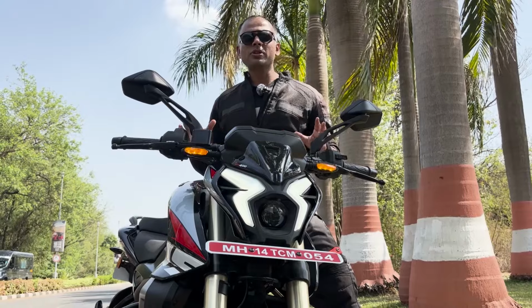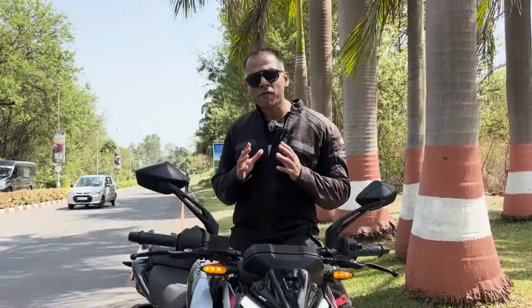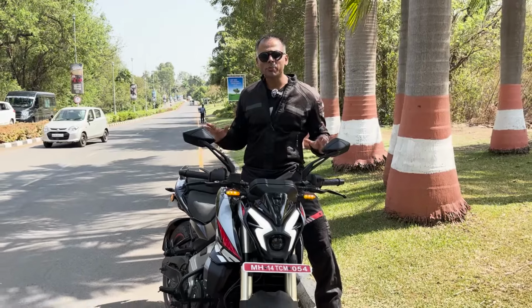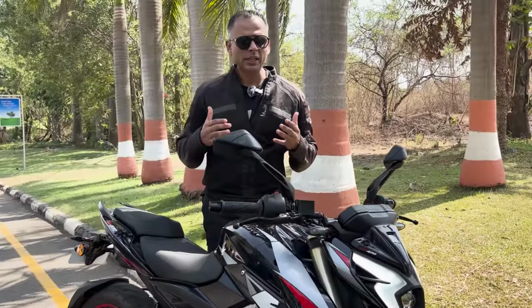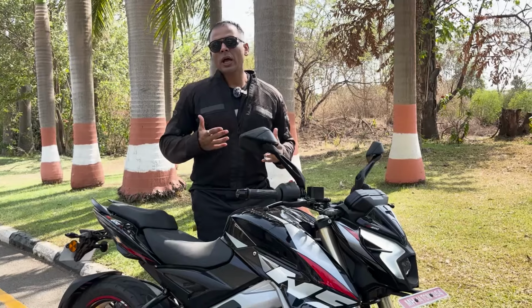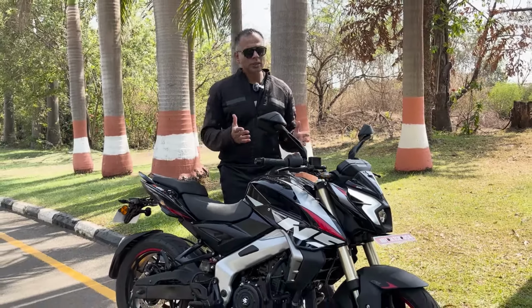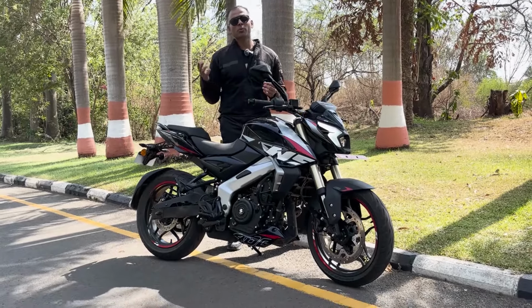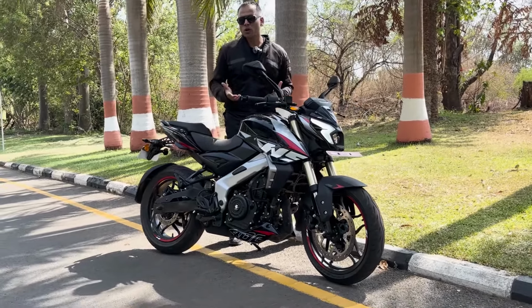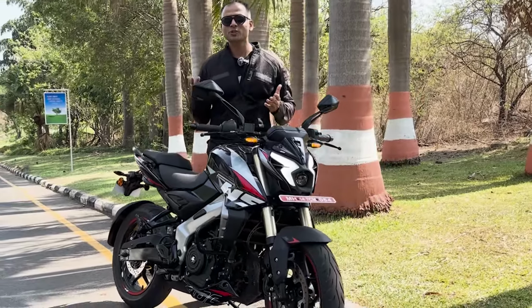So these were my impressions of the all-new 2024 Bajaj Pulsar NS400Z. To sum it all up, this motorcycle is for somebody who would want to take it for a daily office routine and probably would take it out for a Sunday ride. This is a do-everything motorcycle which would take you out probably for a date, or which would also go to D-Mart and get any of your groceries too.